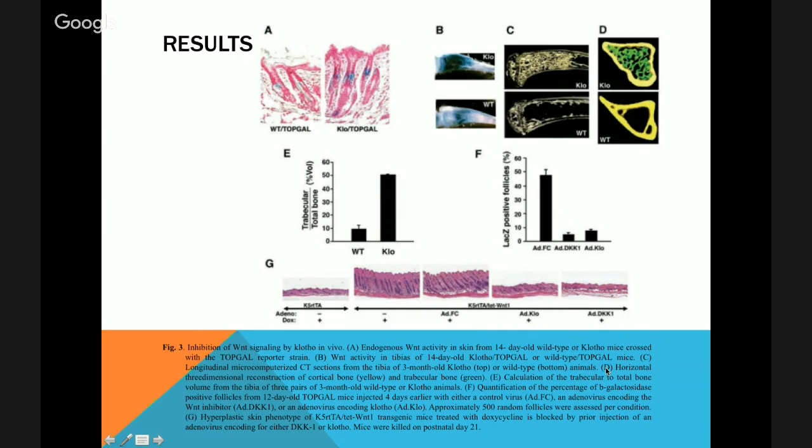So D shows a horizontal 3-dimensional reconstruction of a cortical bone and a trabecular bone. So the cortical bone is in yellow, the trabecular bone is in green. And so again, we see the same pattern, whereas the Klotho mouse bone is a little more filled in there than the wild type.